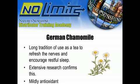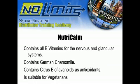In adults, though, there's extensive research that demonstrates that chamomile is very effective as what we would call a nervine to help nourish and refresh the nervous system, and it's also mildly antioxidant.